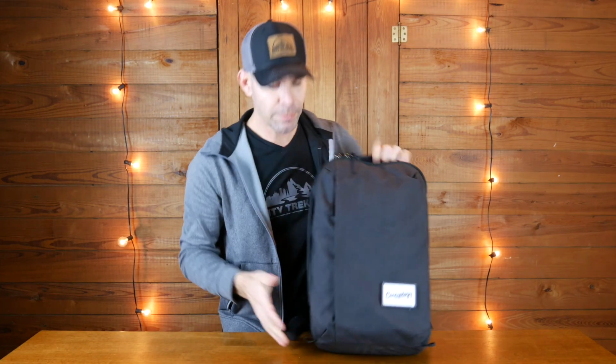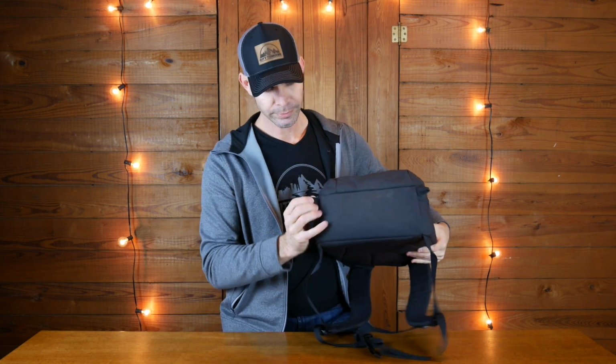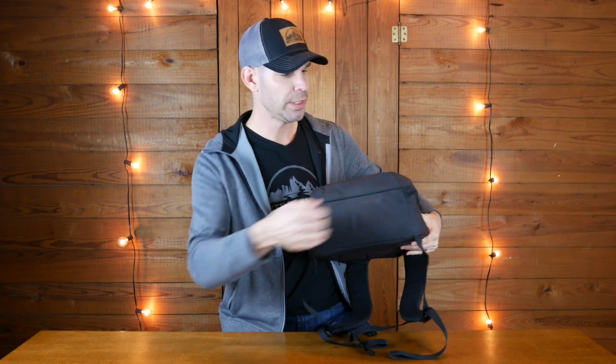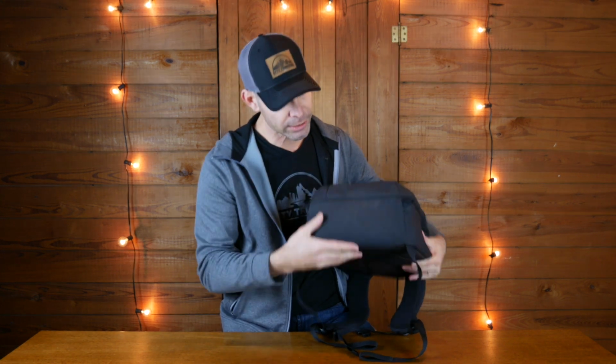All right, so the bottom of the bag, not a whole lot going on, just a basic little bit of cushioning on the bottom, not a ton. And then you have these two little anchor points in the bottom. I'm not sure what you would use those for. You could stick a hero clip on here, or maybe stick a strap across for a jacket or something. But I've not really used those.